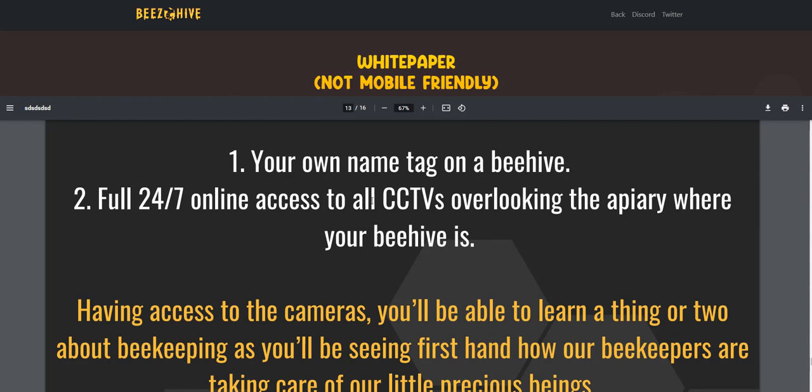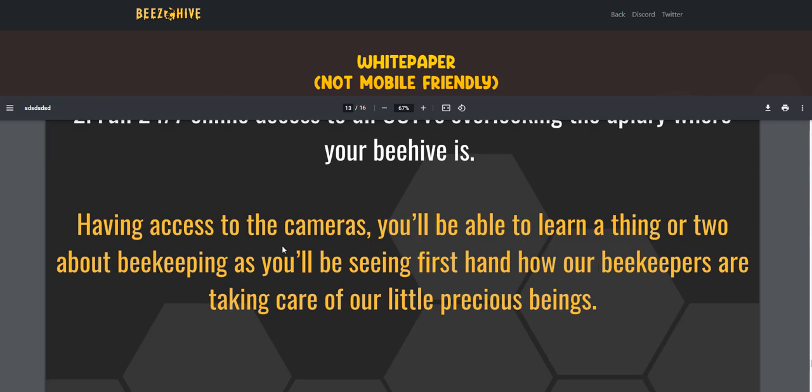You're going to be able to get your own name tag on a beehive. You're going to have 24/7 online access to all CCTVs overlooking the apiary where your beehive is. If you're unfamiliar with CCTVs, you probably don't live in Europe. They are basically just a security system where you can get on and look at the bees, which is pretty cool. It's neat having access to the cameras.